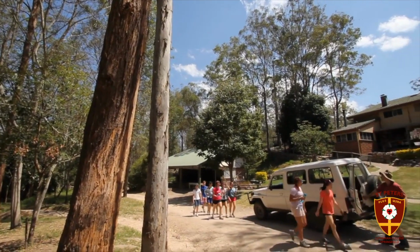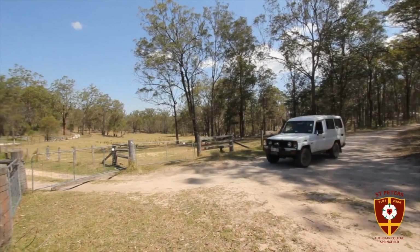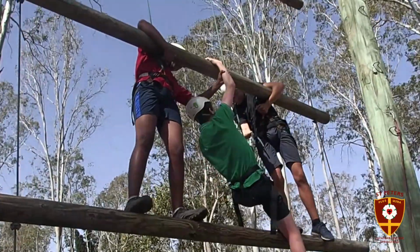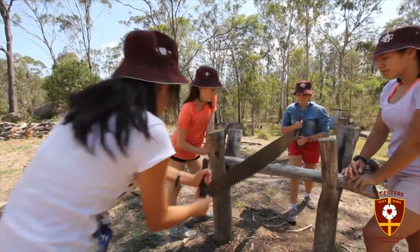And some of them who've said at the start, I can't do this, I won't do this, they get up there on the night and do it, and they are so proud of what they've achieved. Year 9s, of course, have wonderful Ironbark experience. The 5 weeks living and working at Ironbark, those students come back just buzzing with the whole wonderful, wonderful Ironbark experience. That is the memory that they take with them forever.